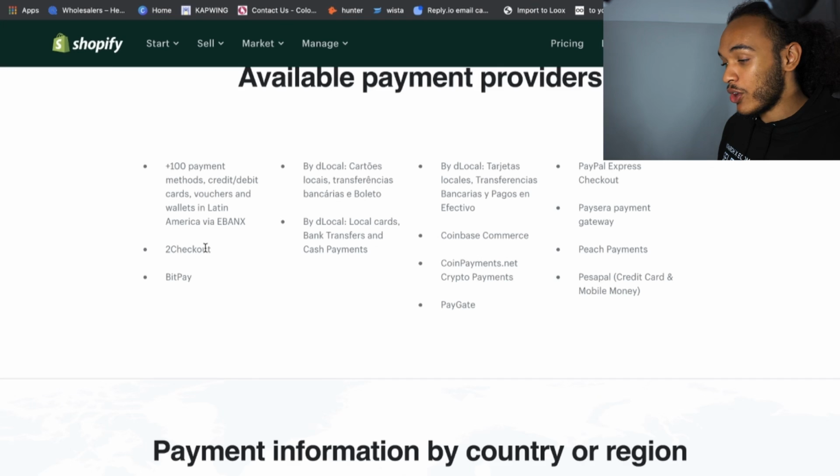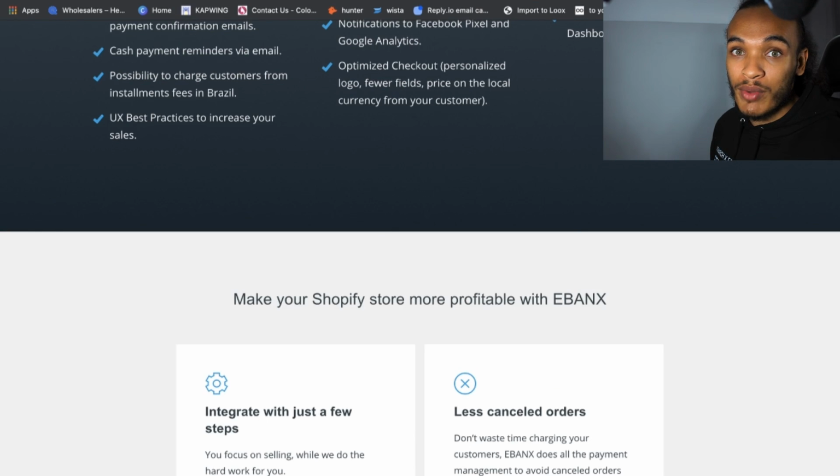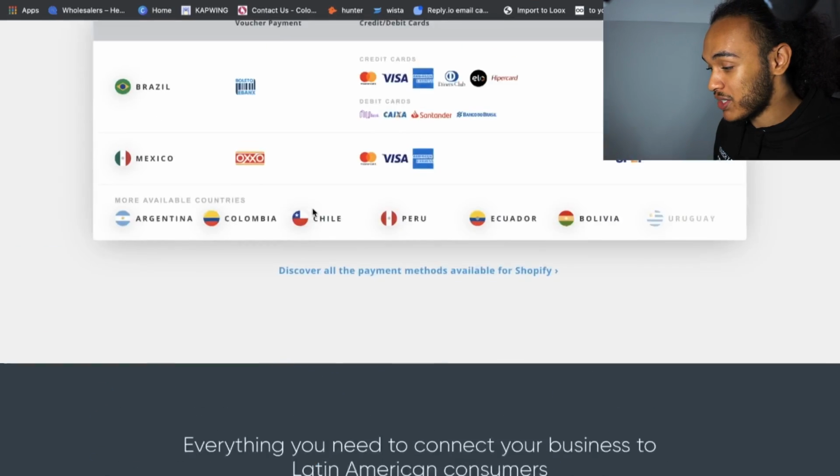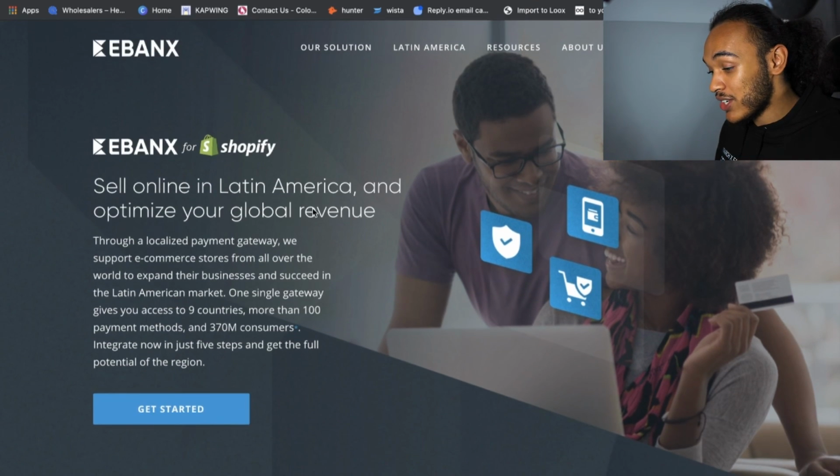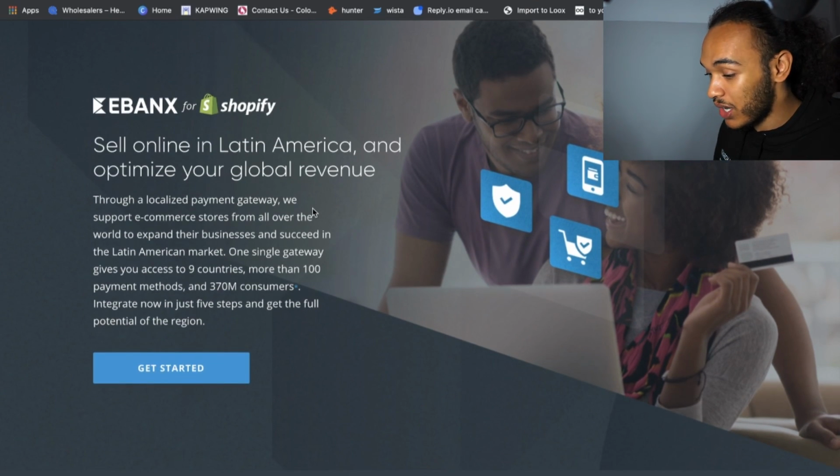So first thing, let's go take a look at Ebanks and see what kind of fees Ebanks are using. And if we can't see their fees, we do need to take a look at how easy they are to integrate and whether they do accept you as a business or not. So let's take a look at Ebanks. Now, Ebanks have their own dedicated Shopify page to where you can go ahead and see how easy it's going to be to integrate. Now, as you can see here, Ebanks says they're selling online.